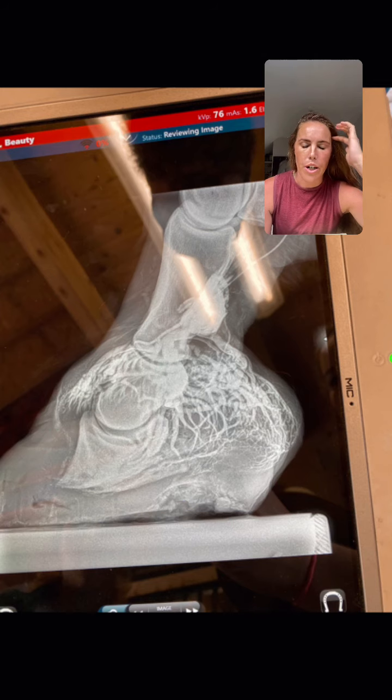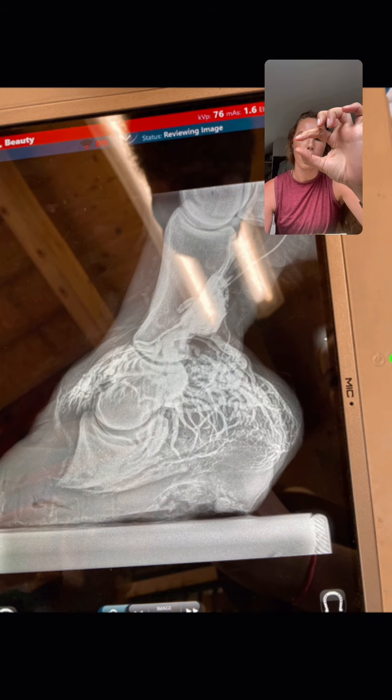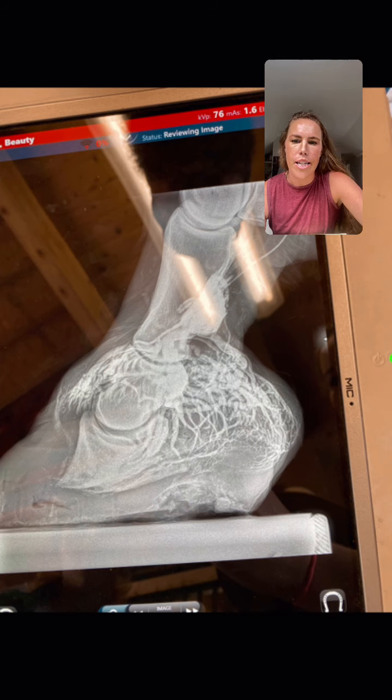She doesn't have her shoe on in this photo because we wanted to get a better view. But those lines, those veins are supposed to go all the way around the bottom of the foot. Not that intensely, but there's usually one very strong line that goes across. You can kind of see a faint one in the front of her hoof and right in front of her coffin bone. And that faint one is supposed to go all the way around the bottom. And clearly hers are compromised.